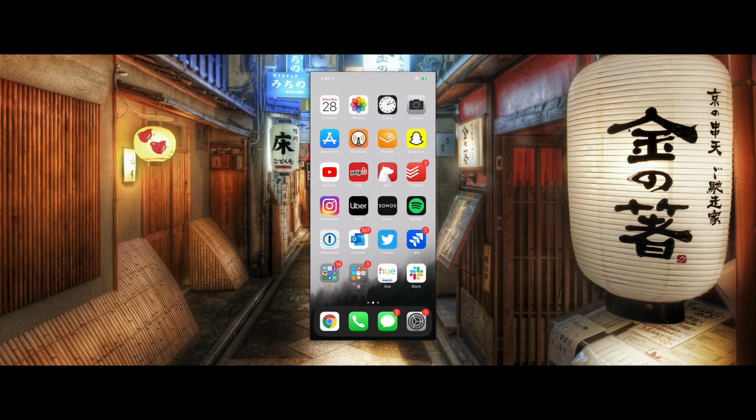On the top row, my apps that I've always had up here: Calendar, Photos, Clock, the standard apps. The Camera icon always goes in the top right for all of my phones. It's just a force of habit at this point. App Store, we all know what that is. And then we get into the third-party apps.